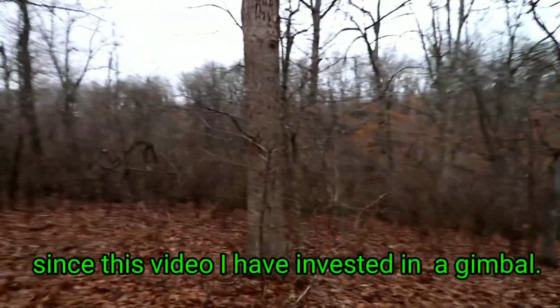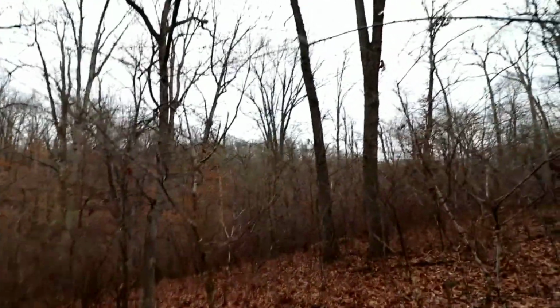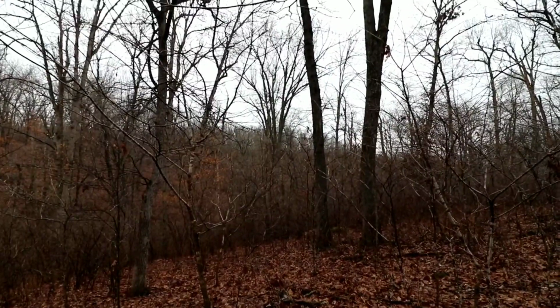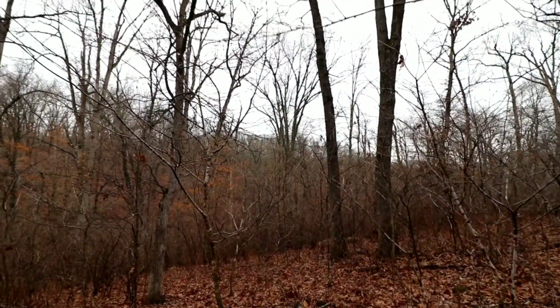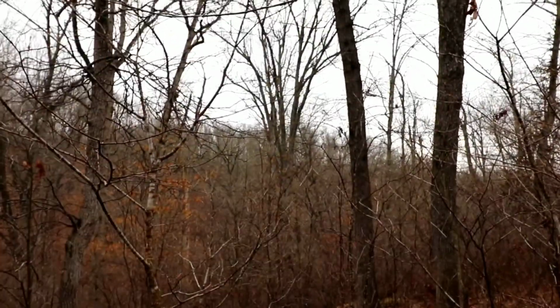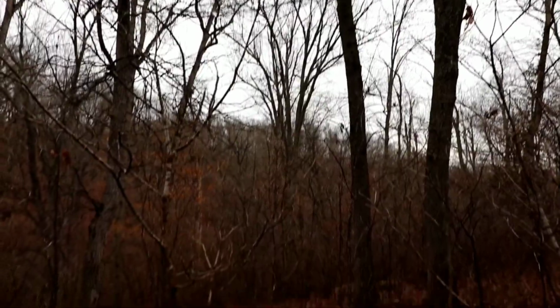Well, this one here, I believe that's a white oak. Pretty sure it is. Now, the tree I'm going for is right over there. It's got like 3 trunks coming off right there at the top. Very, very tall tree.